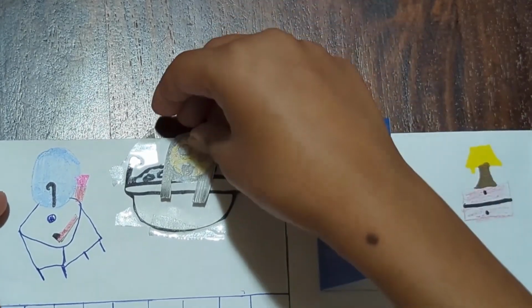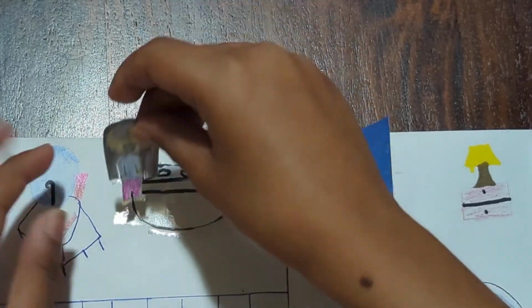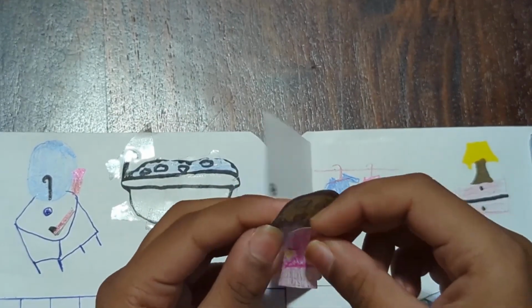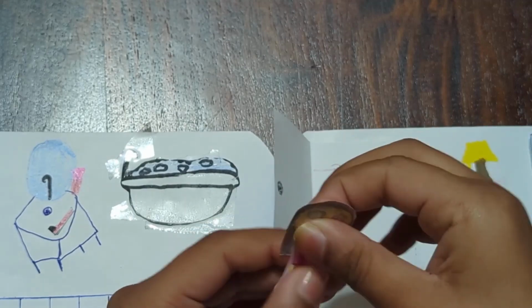Okay. She's done taking her shower and look how many bubbles were in it. She needs to get ready. Her nice pretty dress. There we go. Look how pretty she is.